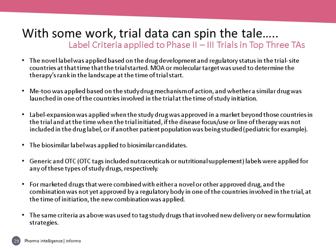And by novel, I mean that at that time that the trial initiated, it was the furthest ahead of any of its peers identified by mechanism of action or molecular target. And in many cases, it would be the only one or first in class at the time. So I just did it based on the landscape and its ranking.